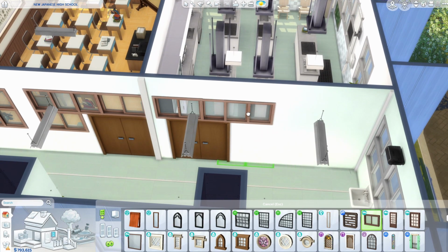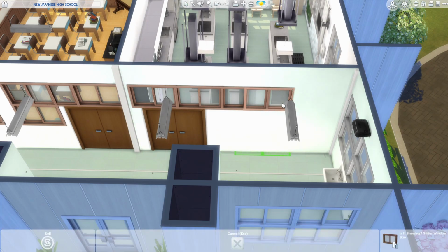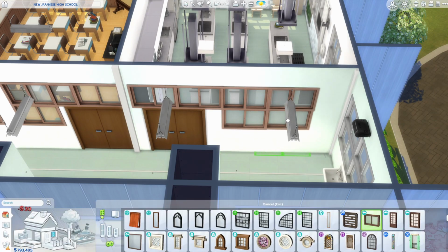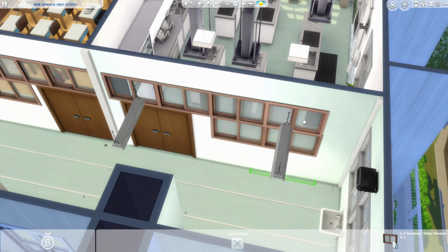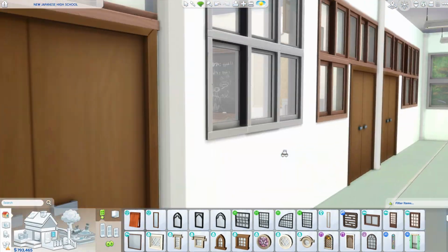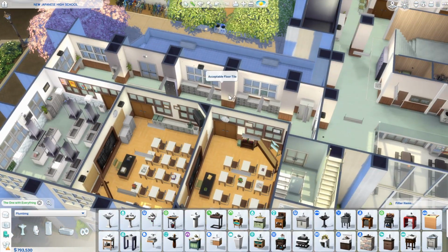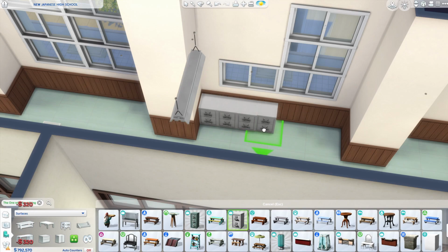So there's white, but there's that half panel of wood on the bottom, and I think it keeps it all together really well, and I think it looks more like a Japanese style school, you know? But I don't know. Let me know how you like it. I really do like it. I think everything turned out really, really nice.